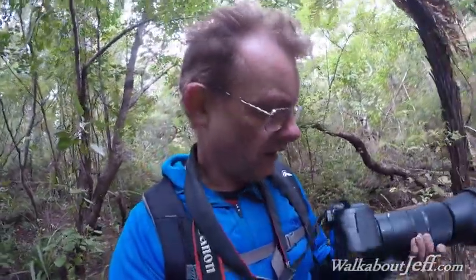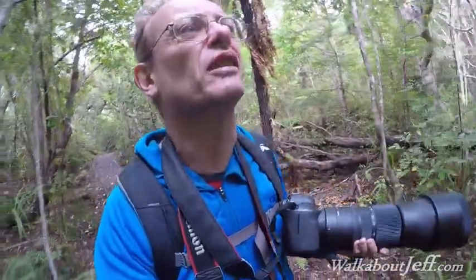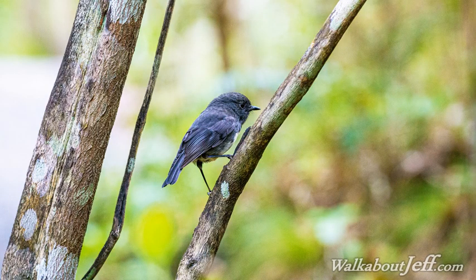So the setup I'm using, I've got my full frame 6D with the big lens on it for long distance shooting. I'm getting some really good shots, even up to about 100 metres away, so long as I've got reasonably clear forest. But as you can see here, this bush really is very dense, so it's a matter of finding, you know, holes in the forest.